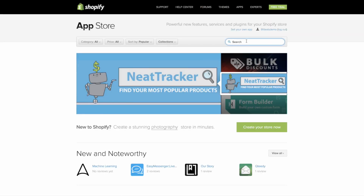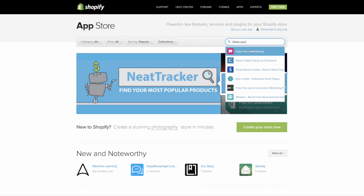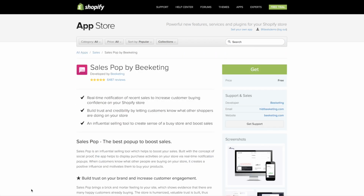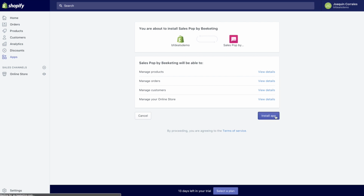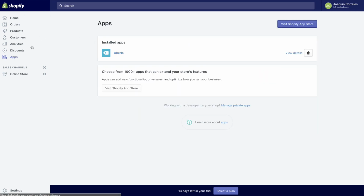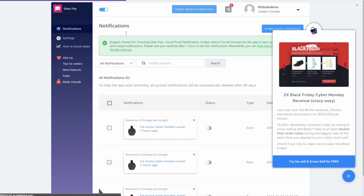Now, the second app that we're going to use is called Sales Pop. And guys, this app works, okay? This is an app that's going to show pop-ups at the bottom left of our store once we get it all set up. So it's going to show pop-ups at the bottom left of people that are buying stuff. And when people come into our store and go into our product from our advertisement, they're going to be like, oh, wow, look, there's other people buying this product too. This product is good, right? And then they're going to buy it. It's awesome, and it works. That's the best part. So you're going to set this up, just following the instructions there.